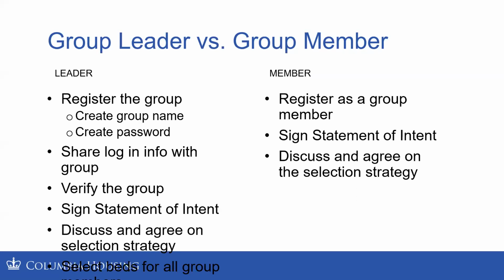Naturally, sign the statement of intent and then discuss and agree on the selection strategy for the group leader, because it is the group leader who will select all beds for all group members. So make sure this is someone that you trust, that you have confidence in to carry out the strategy that the group has discussed.